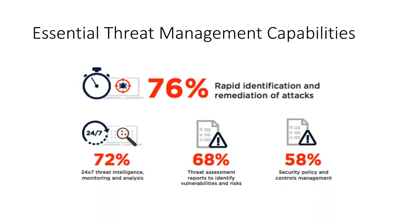Now, next we asked our survey participants, what threat management capabilities do cybersecurity professionals prioritize? And the capacity to rapidly identify and remediate attacks leads with 76%, followed by 24/7 threat intelligence, monitoring, and analytics at 72%. And that's followed by threat reporting to identify vulnerabilities at 68%. Let me ask Travis at BlueVector. Travis, why is speed of detection so important in today's threat landscape? Travis?